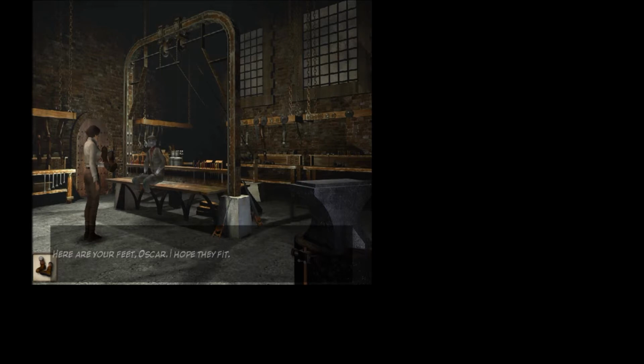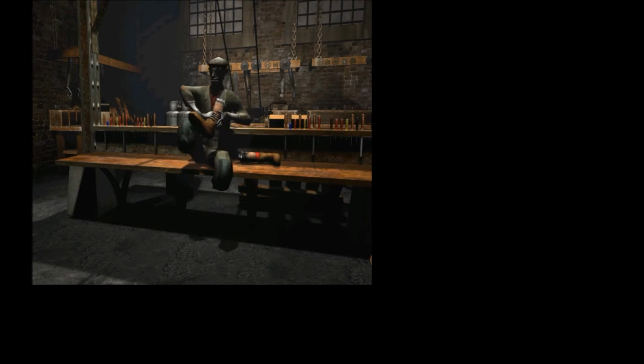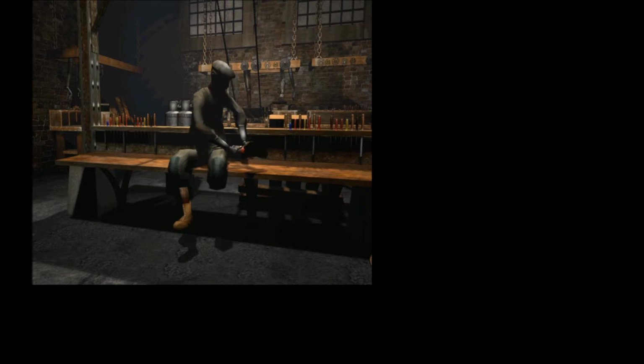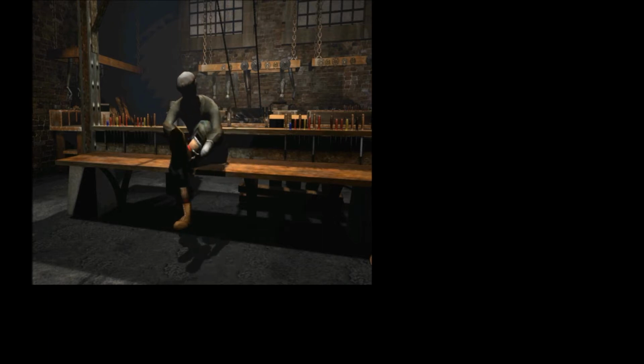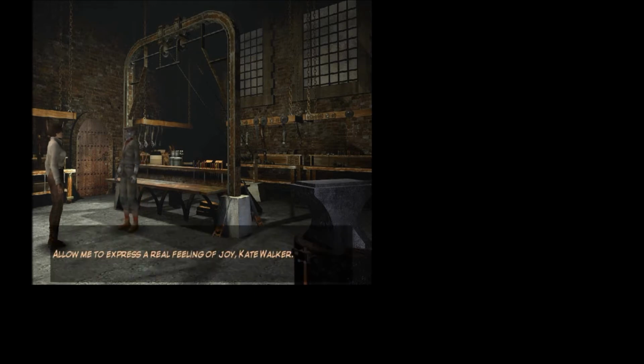Let's find out. Here are your feet, Oscar. I hope they fit. Kate Walker, I see you managed to produce 2 XC2005_B models. There we go. Thank goodness. Looks like they just pop right into place. Look at that, he has little goggles on, his little mustache. Allow me to express a real feeling of joy, Kate Walker. They really suit you. Comfy? Very. You are very kind, Kate Walker.